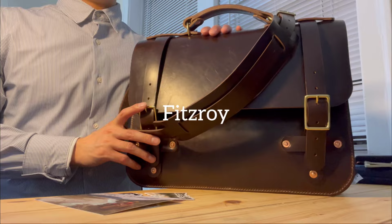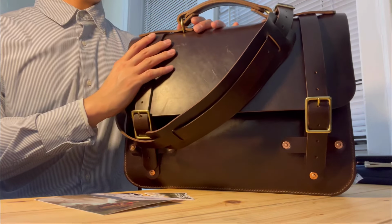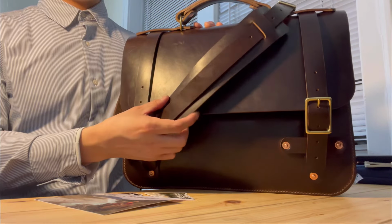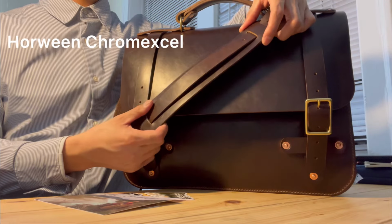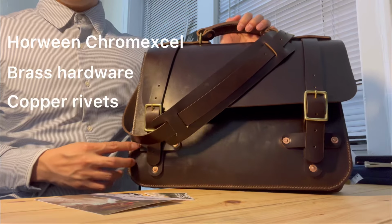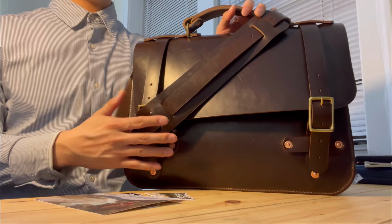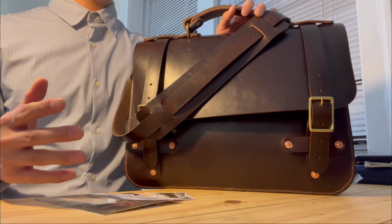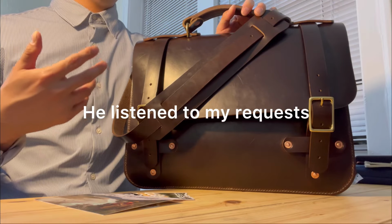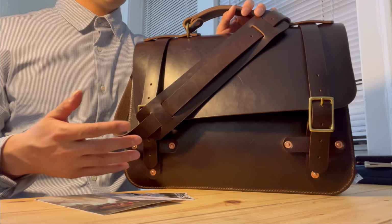And this is one of their products. It's more like a satchel bag, but I just call it a messenger bag because it's easier for me to say. It was expensive. I'm not gonna go over the price, but this is made of Horween Chromexcel brown with brass hardware and some copper rivets. Ryan, the person who makes these bags, was really nice and genuine. When I reached out to him, he listened to my small requests. I was hoping I was not making this harder than it had to be.